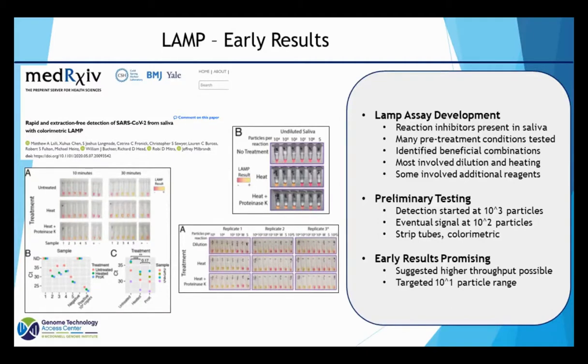And most of these combinations of things involved both diluting the saliva as well as heating it. Many different types of times of heating, temperatures of heating, et cetera, were tested. And then some of them also involved additional reagents, such as adding things like proteinase K and some other reagents as well. But again, as I said, most of the beneficial ones involve some type of dilution and heating. That really seemed to be the key, and then eventually a stabilization buffer for the RNA as well.